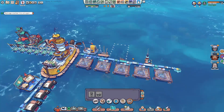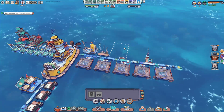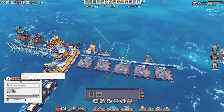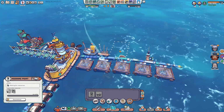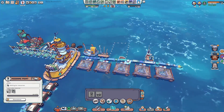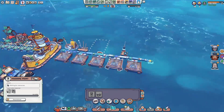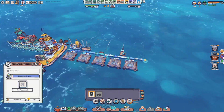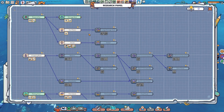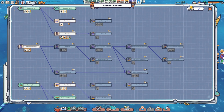We've finished our research for our salvage boat. The first thing we need to build is a mooring point, which allows us to park a boat. Basically, it's a boat parking spot. We're going to put that right here next to our other fishing related thing because it just makes sense. And then we're going to go check out our research panel and see what else we can research. I think Toolmaker might be a good idea because that'll allow us to start harvesting some of the salvages to get dry wood.